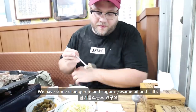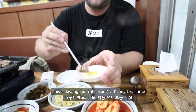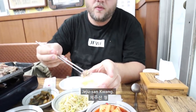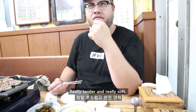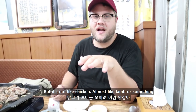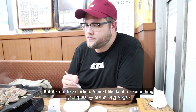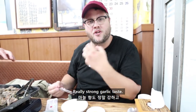감사합니다. We have some 참기름 and 소금. And this is 꿩구이. It's my first time. Jeju-san pheasant. Whoa! So soft. Yeah, really tender, really soft. I thought it would be like chicken, but it's not like chicken. Almost more like lamb or something. Wow, really strong garlic taste.